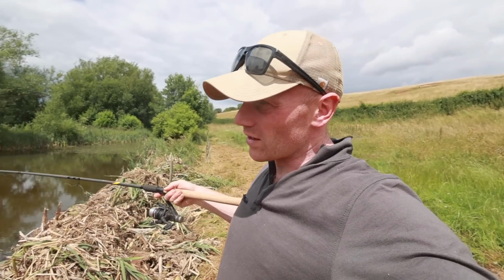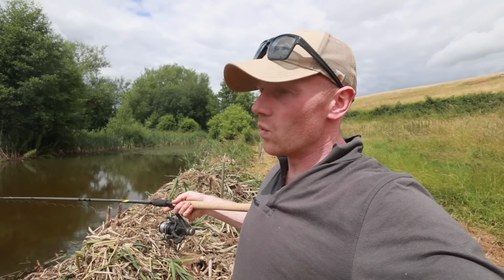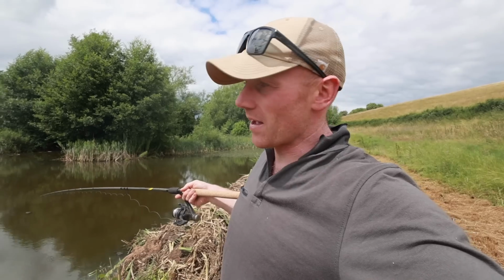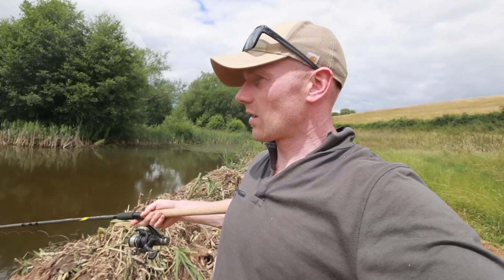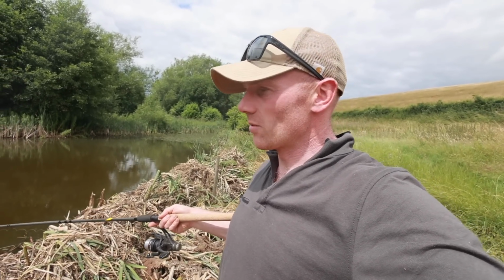But other than that, if we can really get the flow going either side of that island and get a bit more water change and aeration going, hopefully things are going to improve. And then we can look at perhaps stocking it with something different than just hundreds of tiny little rudd. In years gone by it was trout, then it was carp, but I think we'll leave it for now. We'll enjoy it, do a bit of rowing, do a bit of fishing, and then make some plans for the future.